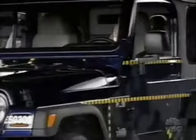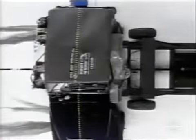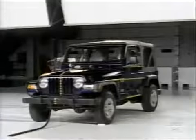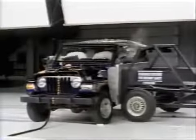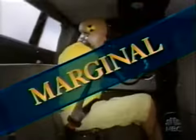Jeep was the original SUV dating back to the 1940s. But in 2003, can the Jeep Wrangler's driver survive a side impact crash with no side airbags? Multiple rib fractures, maybe injuries to the internal organs, such as the spleen, kidney, for example. A person could die from these kinds of injuries. Even though the driver may be dead of internal injuries, the Insurance Institute says because the rear passenger is not hurt, the Jeep Wrangler doesn't get the lowest rating. It gets a marginal.